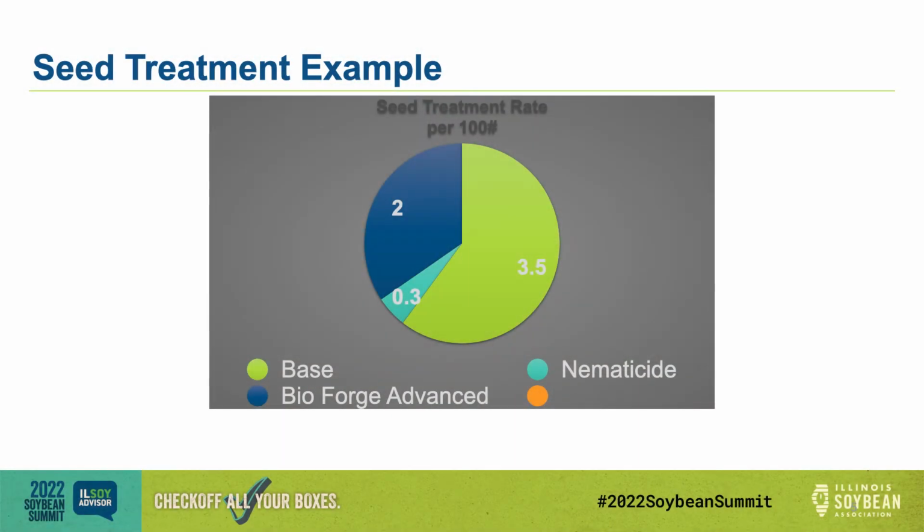Here's a seed treatment example. Again, our base treatment's about 3.5 ounces per 100 pounds. I say base treatment, that's your fungicides and your insecticide. We add in a nematicide, again, really low use rate. Then I've also thrown in here BioForge Advance. I'm kind of a fan of the product. If we don't use inoculants, what BioForge Advance is going to do for us, it's got cobalt and molybdenum. Those are two micronutrients that are kind of signaling nutrients for nodulation. So it's going to tell those rhizobia that are in the soil, hey, let's start a relationship. It's going to be real nice. It's going to be all season long. I'm going to help you. You're going to help me.